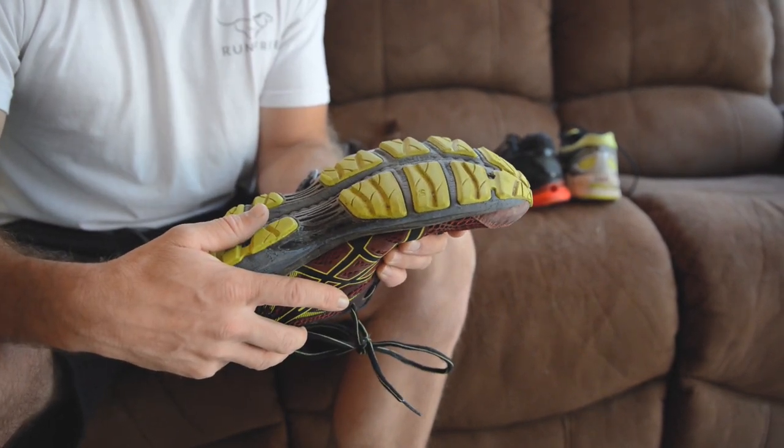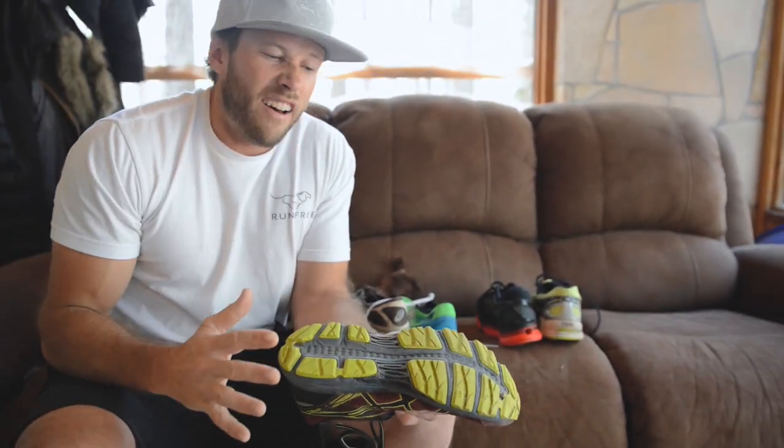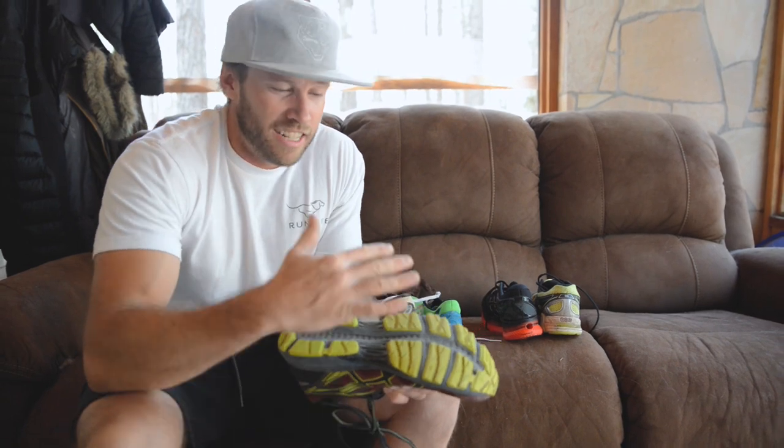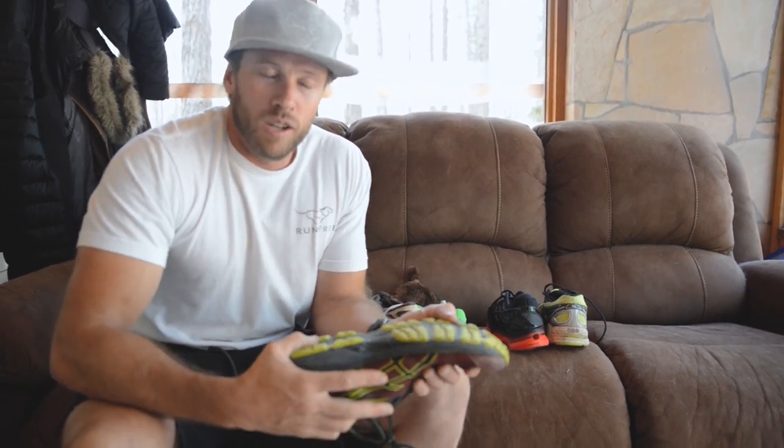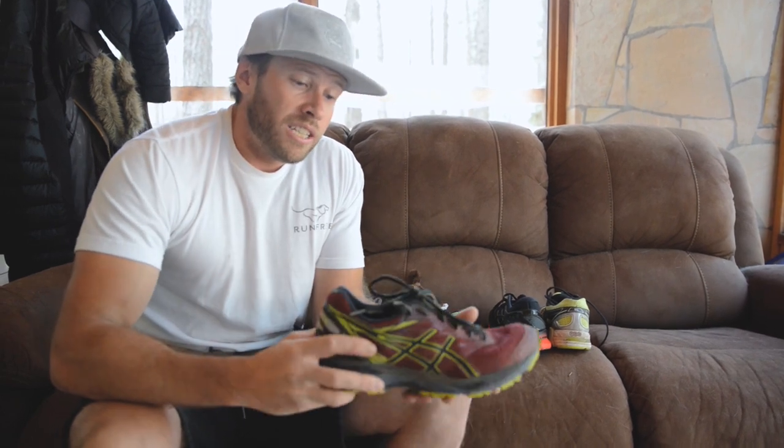You don't want to run through worn shoes. I used to think it was a badge of honor to have them completely shredded, with nothing left on the tread. But really, that's just stupid. That's just asking to get hurt. So let's not do that. For a training shoe, I really, really encourage you guys to try and find a cushion-based shoe for your easy runs.